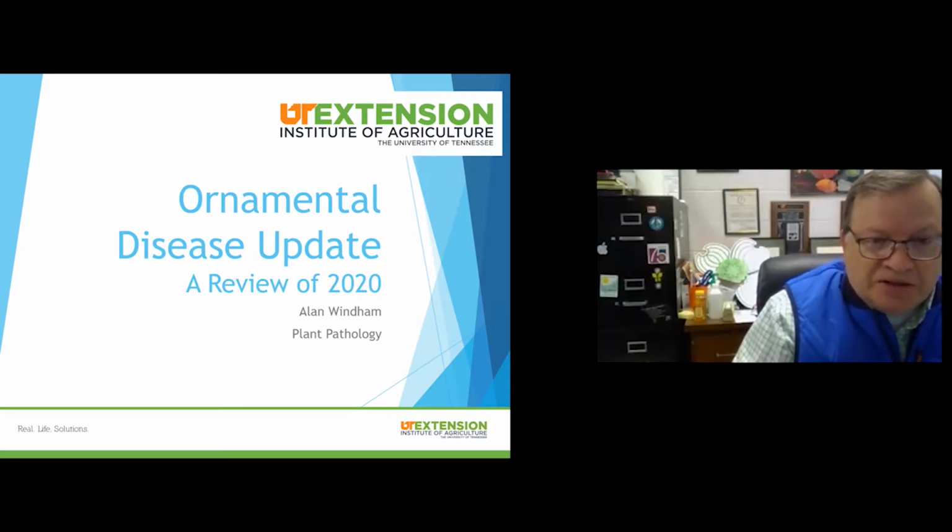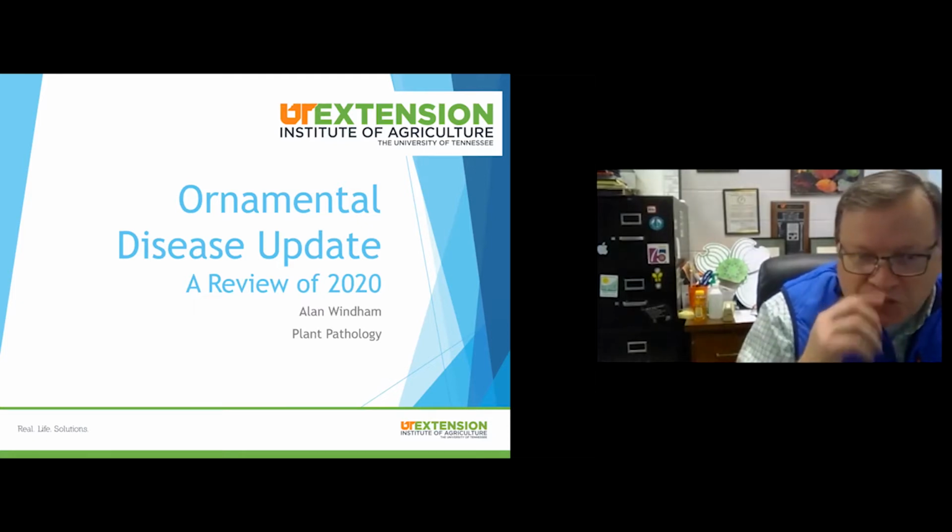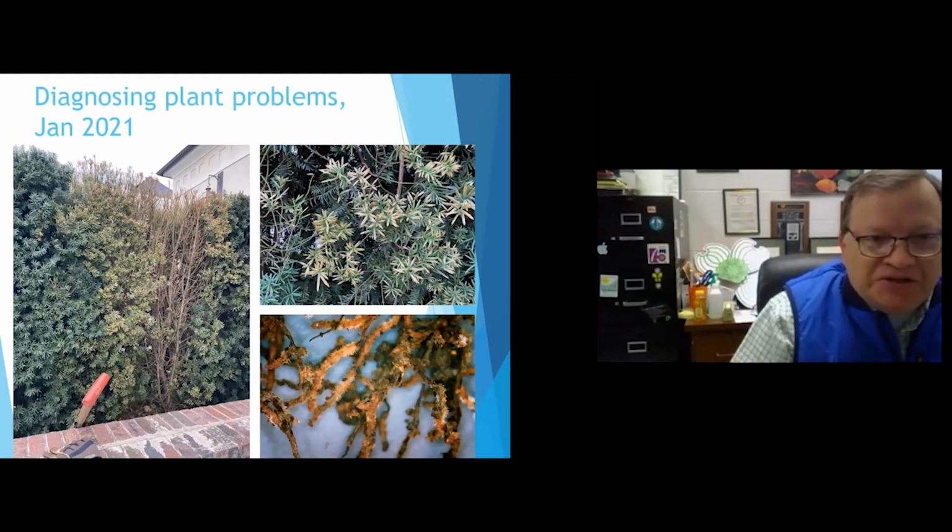So I'm going to talk about kind of a review of 2020. Every slide that I show you is going to be one that I took in 2020. So, even this year in the first week of January, and this is a Hicks yew screen showing some discoloration, and it looks like it's moving. The client was worried about it moving in the foliage. Well, the foliage was just a symptom of what was happening below ground. Actually, when we looked at the roots, the problem was a root issue, most likely root rot.